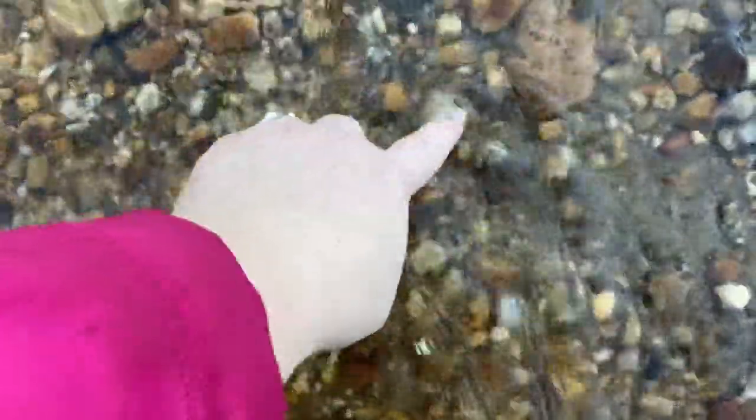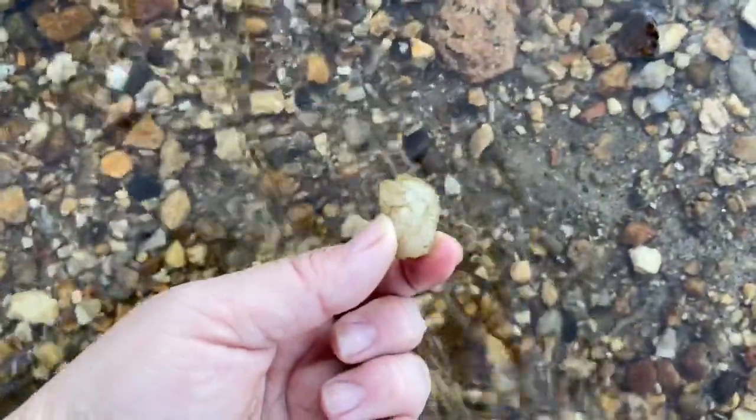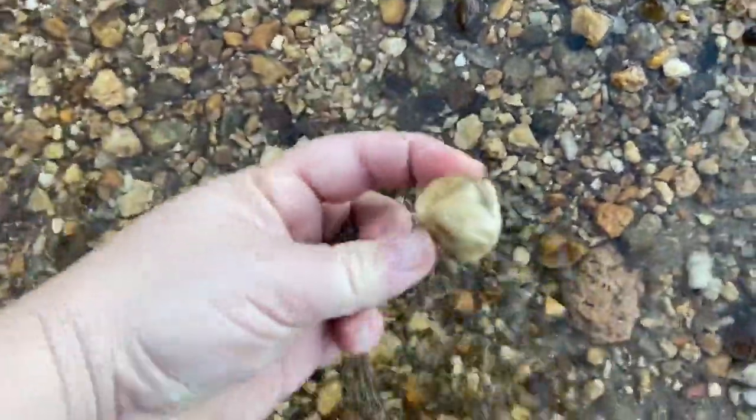Oh, that was a bug or water thing, I think. Is it gone? All right. Huh. I don't know what I'm looking for out here. I try to do internet research and figure out what's interesting, what I can pick up, what might be worthy of being in a rockhound collection out here. And I just don't know.